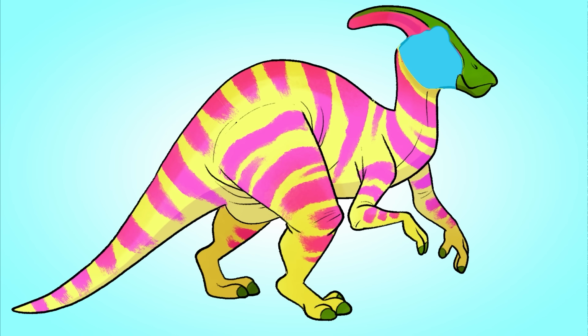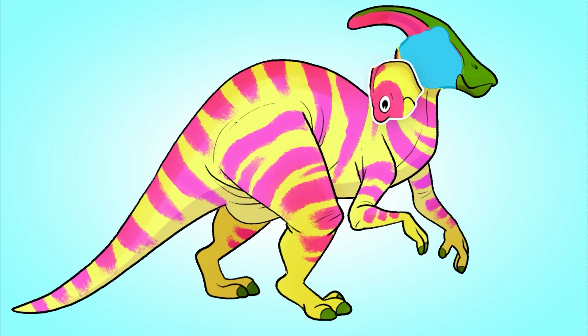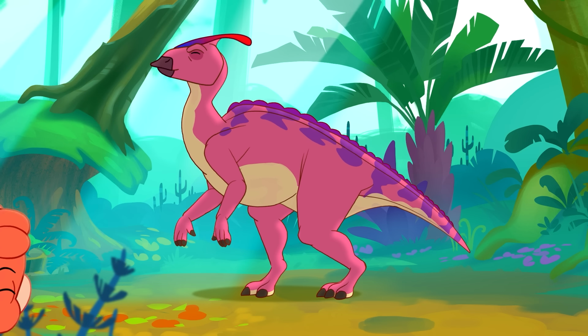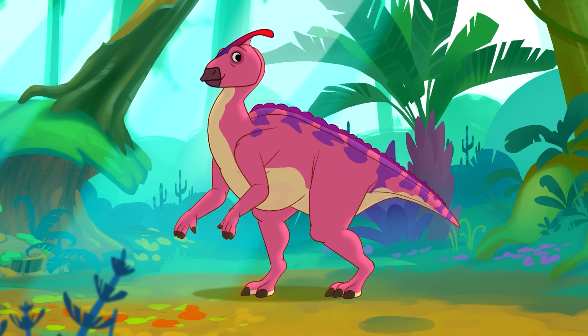Okay, so this dinosaur walks on two legs. It's got stripes on its back, a long tail, a duck bill, and a weird horn on its head. I think I know what dinosaur this is, do you? That's right, it's a Parasaurolophus. I wonder what he uses that horn on his head for. Let's find out. Oh, he uses it to make loud noises.